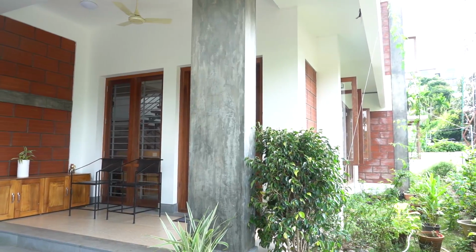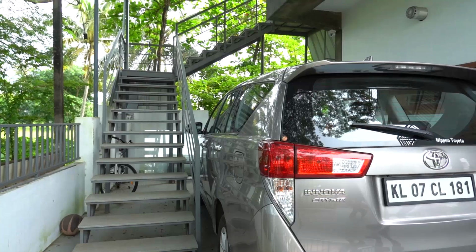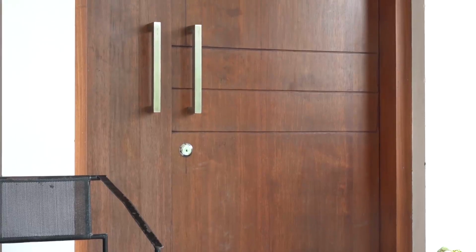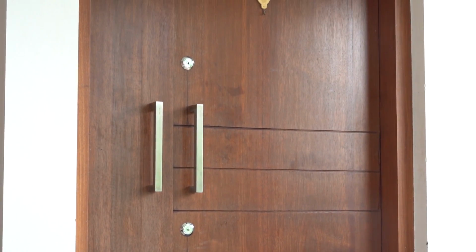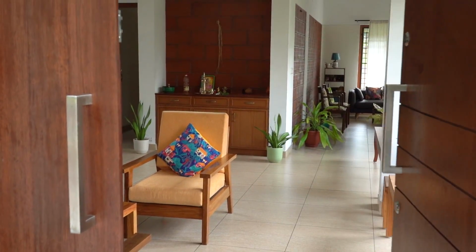This home is designed on a 6.5 cent plot. We had to cover almost the entire plot, leaving aside only the parking and basic gardening spaces all around. Let's go to the inner area.